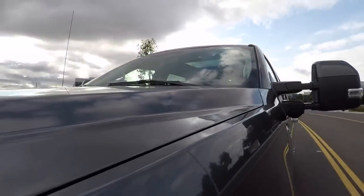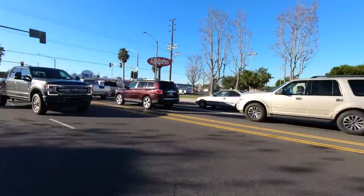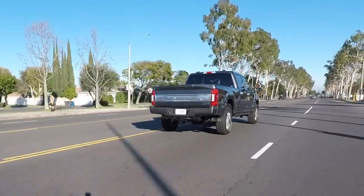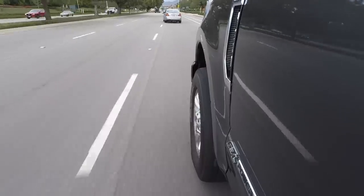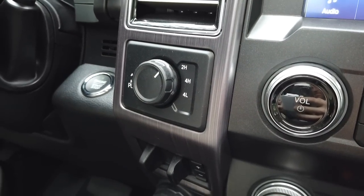If you go to the configurator, just check out the Kelley Blue Book video that I did with the Super Duty. Let's see, there's three cabs, there's two different bed lengths, 250, 350, and 450 variants with varying capabilities, dual rear wheels, two-wheel drive, four-wheel drive. I don't know what you want to do with your truck. There is a version of the Super Duty that will happily do it.